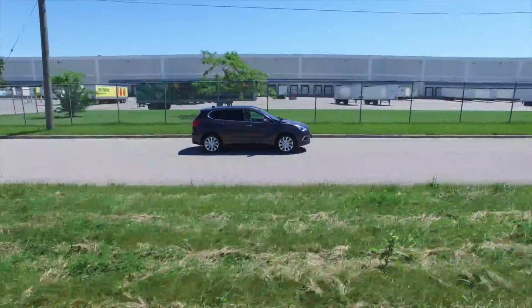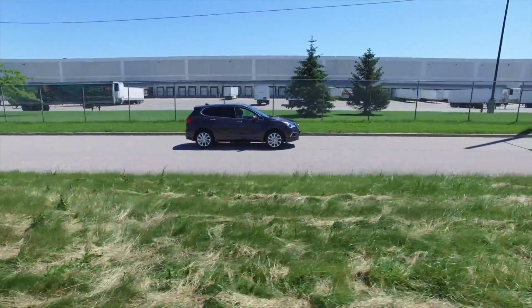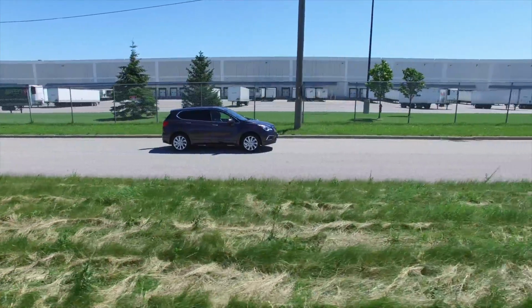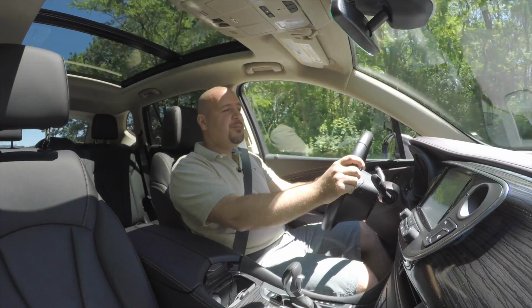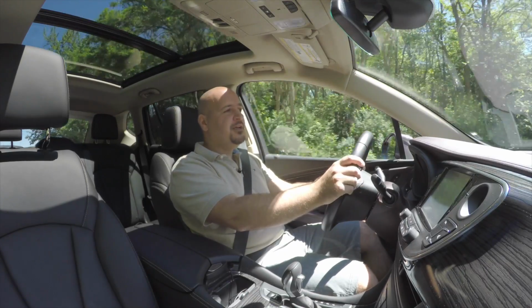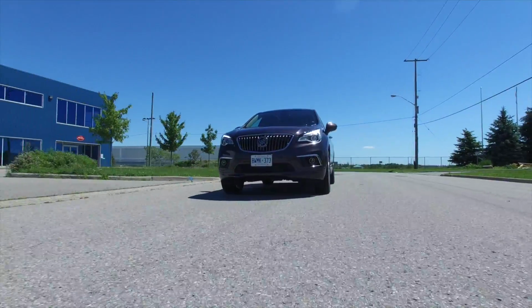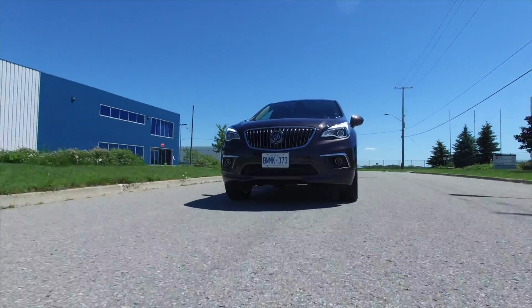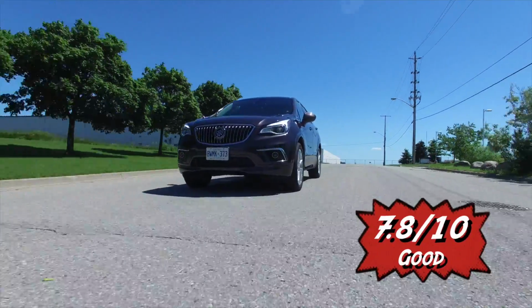If quietness, roominess, and practicality are high on your priority list, then you do need to check out this Envision, unless that mutant L puts you off. Which really it shouldn't, because just think about how many products you have at home that are made in China, even expensive ones like iPhones or MacBooks. So with no hesitation at all, but because for people my age it is a little bit boring, I'm going to give it a good overall score of 7.8 out of 10.